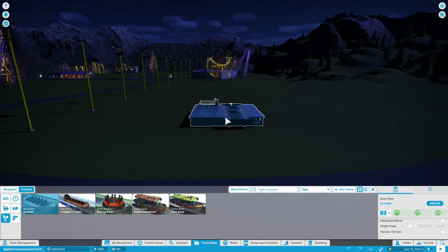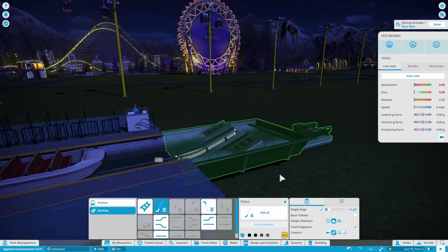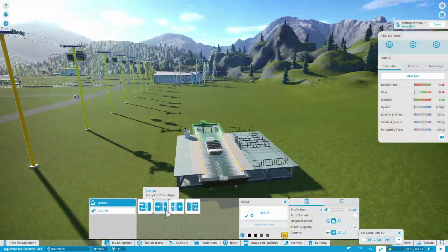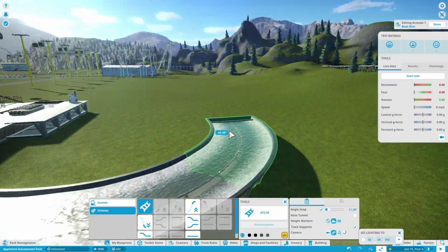In this episode, I'm going to go ahead and add a water ride into the park. I felt like every park really needs to have at least one water ride to give you the chance, especially on those hot days, of just getting soaked, being able to enjoy, and just drying off in the sun as you go on the other rides.